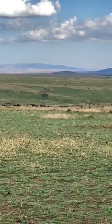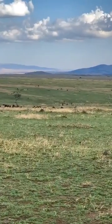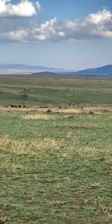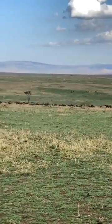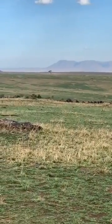Quite surprising. We were on a different mission, we were trying to look for a crossing, and now we are here thinking that we might be able to see a kill. So let me just position the vehicle so you guys can have a view of this beautiful cheetah that is trying to get some food here.